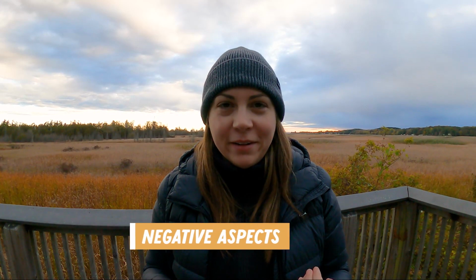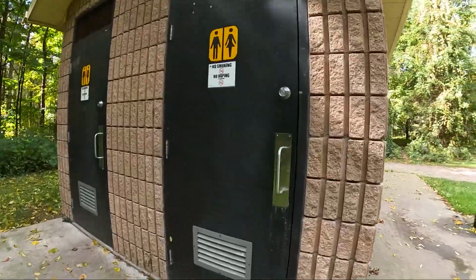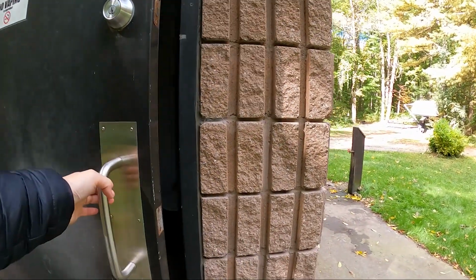However, let's move on to my negative aspects of this park. And the first one is going to be, there's not a comfort station in our area of the park. We only had vault toilets, and in one campground there was flush toilets, so if you're staying in Elmvale, just note you're going to have to make quite the journey to get to a comfort station.